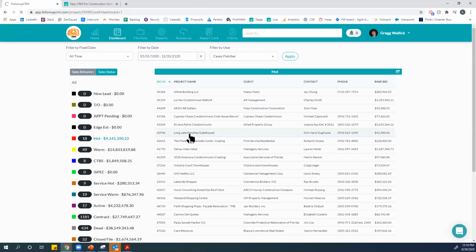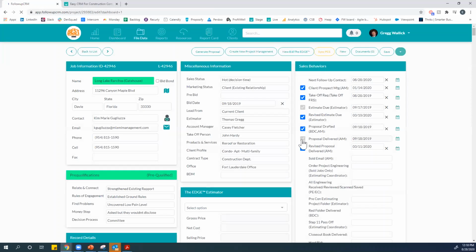So let me just open up this project here so you can see what I mean. So right here, number 1, 2, 3, 4, the fourth and fifth activity that Best Roofing tracks are the ones where the estimator, as you can see right here, is responsible for. So on the fourth activity, that is when they push the opportunity to the edge. Does that make sense? If I answered your question correctly, let me know. Okay, perfect. Thank you for the feedback.